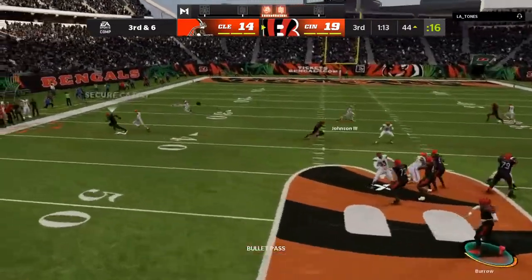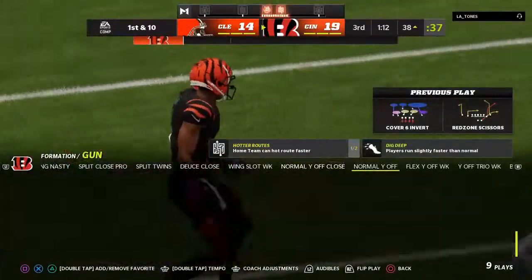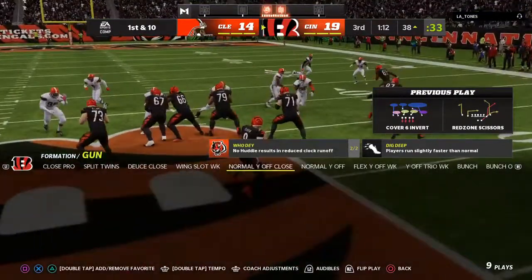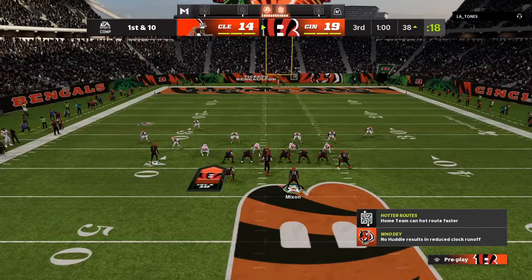Here's Burrow setting up to throw it. Throw left side, complete to Chase. And he'll go out of bounds after taking it a little further down inside the 40. And defensively, they were in zone coverage there. Do you have to be a little careful playing against a good quarterback like he is to not play too much zone?